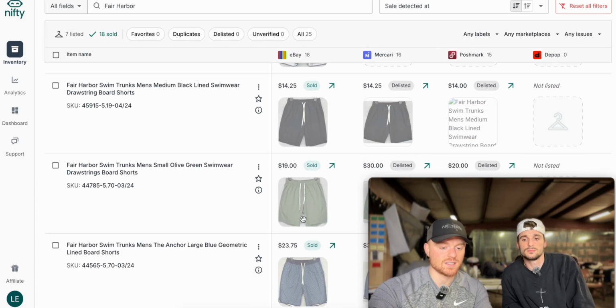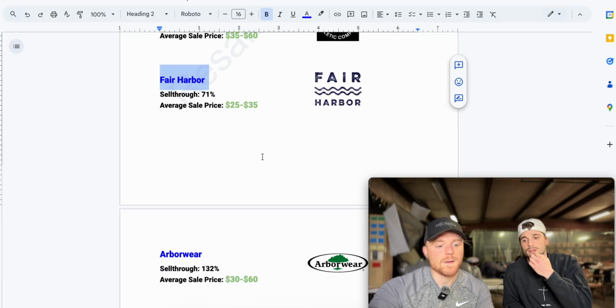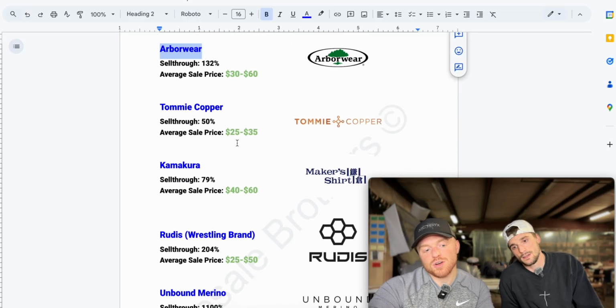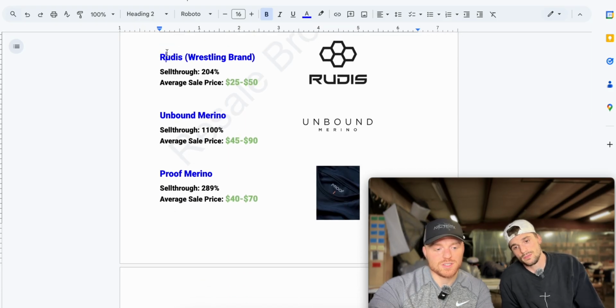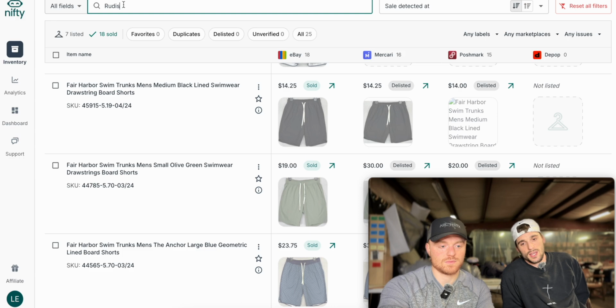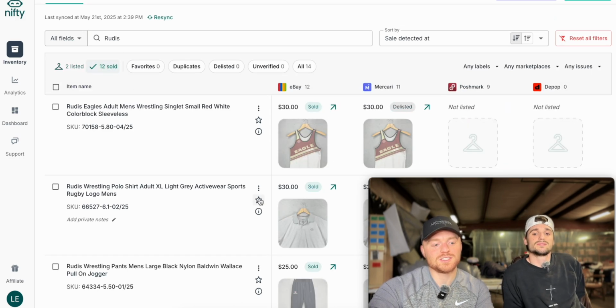Some of them new tags, a little retail arbitrage action, but I think they're starting to branch out into other things, but those are not found in the thrift stores yet. We have found Arbor Wear, but Rudis is a good one. Sold a lot of Rudis, but well, not a lot. It's going to be like 8. Yeah, we sold a ton. 12. Oh, 2 listed, 12 sold.